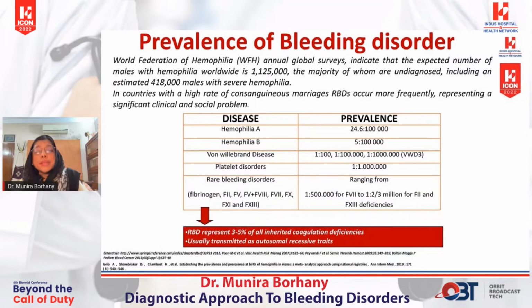For the rare bleeding disorders, which are more common in countries where there is a high frequency of consanguineous marriages, like in Pakistan, usually the RBDs represent 3 to 5% of all inherited coagulation factor deficiencies, and they are transmitted as autosomal recessive traits. But in Pakistan, we see the rare bleeding disorders very commonly because of the family marriages.